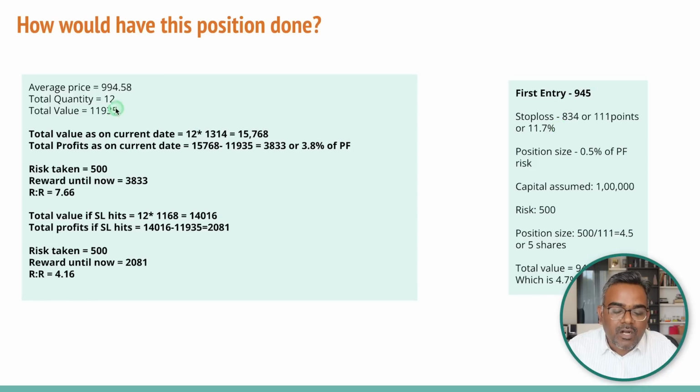So even if the stop loss hits today, I will still be booking a very good profit. So how much will you book? Let's check that. So how would I have this position done, right? You had an average price of 944.58. You bought 12 shares and you bought a total quantity of 11,935. As of today, the current market price is 1314, which means you had 1314 times 12 shares, and you are sitting on a total value of 15,768. So total profit as of today is 3833, or 3.8% of your portfolio.